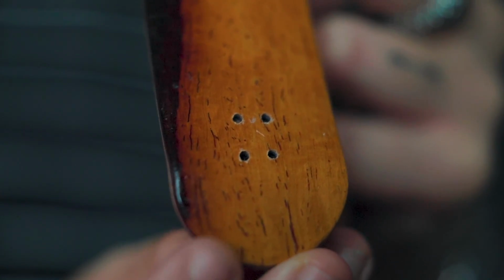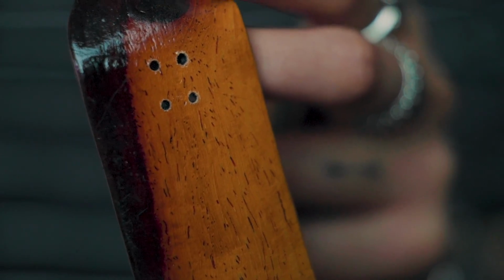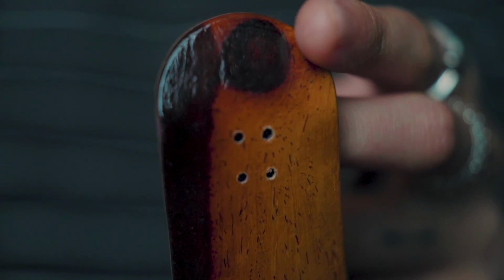Next, I have a Trap Fingerboards deck, another really nice board I liked. It was a really easy shape for me to ride as someone who didn't really know how to fingerboard very well at the time, but it's a really sick two-tone with a little, like, I don't know what you call it, but the circle thing in the wood.